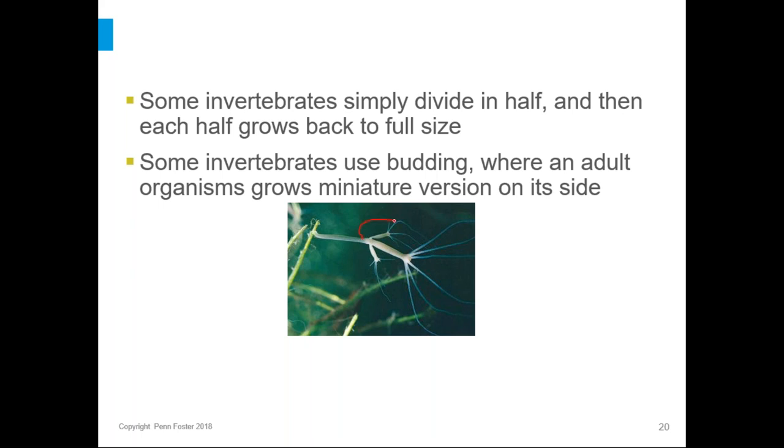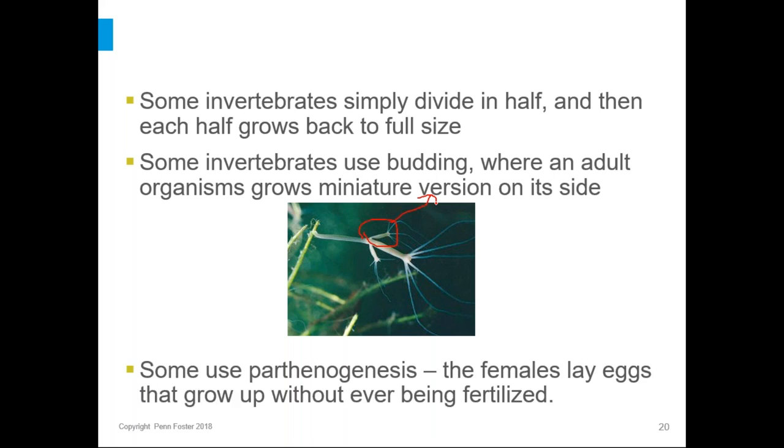And what's happening here is these little buds are growing, and you can see they look pretty similar to the whole thing. And what'll happen is this bud will break off and go floating away and become an entirely new organism. And it would have the exact same genes as the parent because it's just grown off of the parent's side. And there's some that use what's called parthenogenesis, which is where the females lay eggs that grow up without ever being fertilized. So again, they would be identical to the mother.